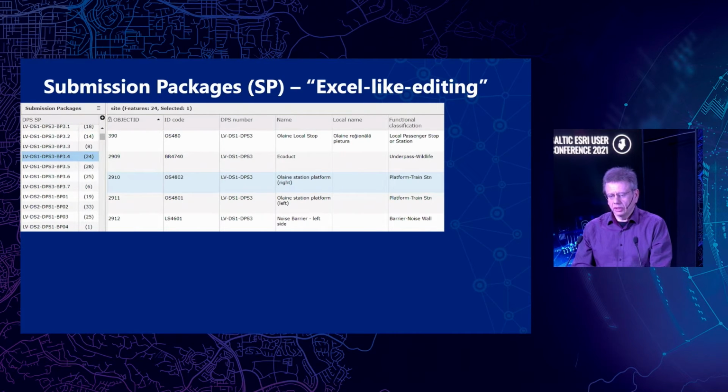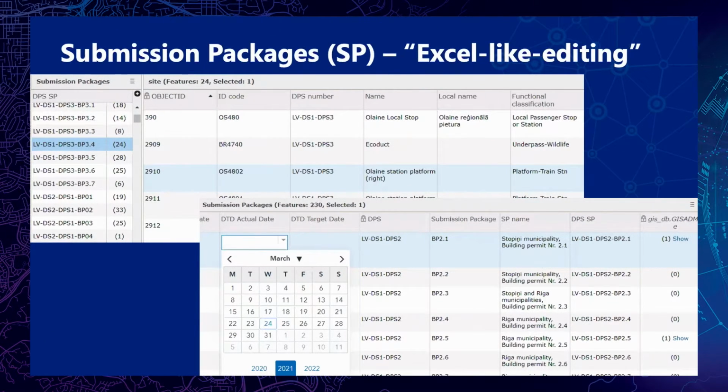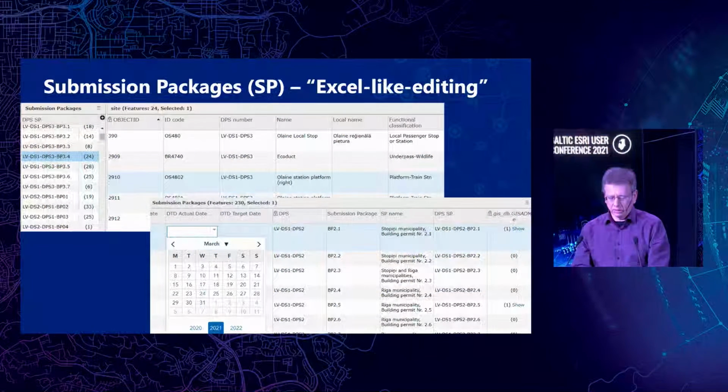We really strive for all the information, the most critical information, to be in the database. So Esri provides the opportunity of Excel-like editing of the data. What you do is you just double click on the date field and you put in the correct date for the attribute you need to fill in. And that is reflected immediately in all the reports that are used.